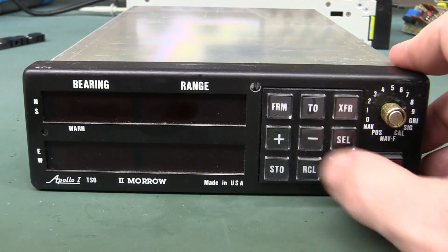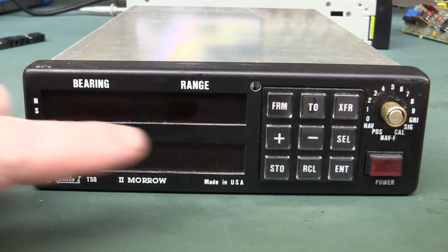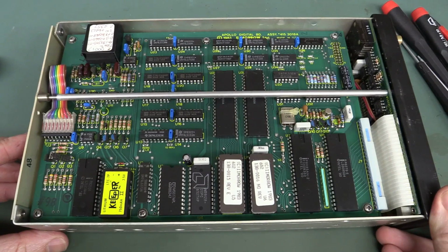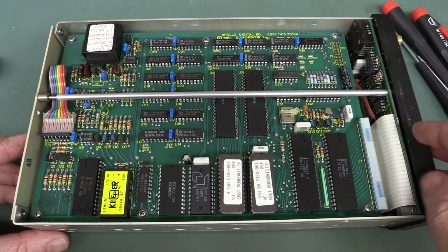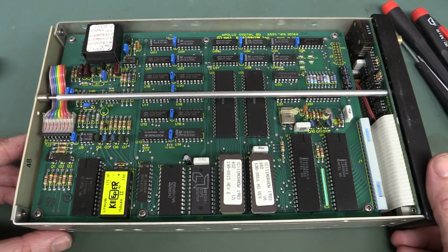So, yep, let's take a look. I have no idea how any of this works at all, but there you go, bearing and range and all sorts of stuff. Made in the United States of America. Whoa, look at this, all digital. That's a digital side anyway, driving the display. Of course, there's going to be an analog board down the bottom for the receiver, but this is probably doing the timing and calculations and everything else.